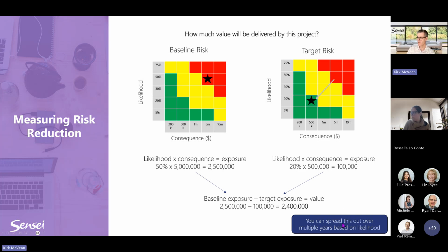Now that's over time though, so you can spread it out over multiple years. If we have a 50% chance of something happening, that means it's probably going to happen once every 2 years. Oof, this company's in trouble, right? It's going to happen once every 2 years. So I would spread that benefit over 2 years. Just a thought on risk reduction.